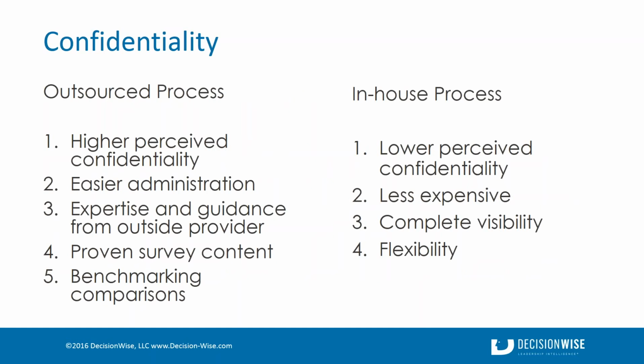And then here's where I'll give a somewhat biased opinion about whether you should buy a software tool and do it in-house or work with an outside provider like DecisionWise. So the pros of using an outside provider are that you have higher perceived confidentiality, because people know the data is going to reside outside of the company and HR is not going to be able to see individual responses. It's easier to administer. Basically, you just give the company the names of the people and they take it from there. And you get a lot of expertise and guidance in terms of how to best run it for your particular population. There's proven survey content that's been used over years, and benchmarking comparisons as well.